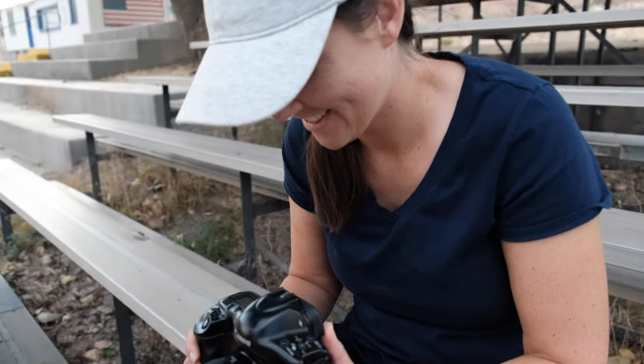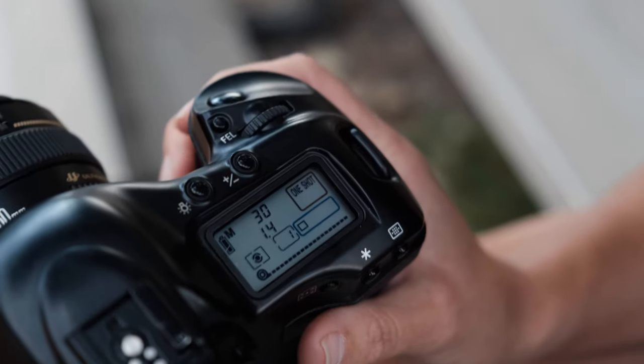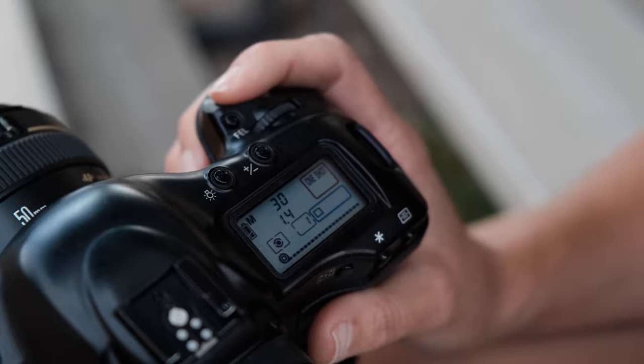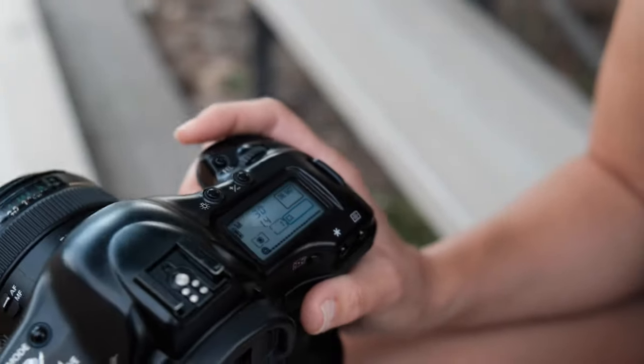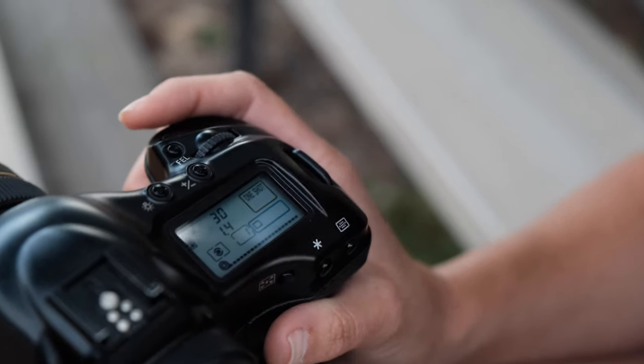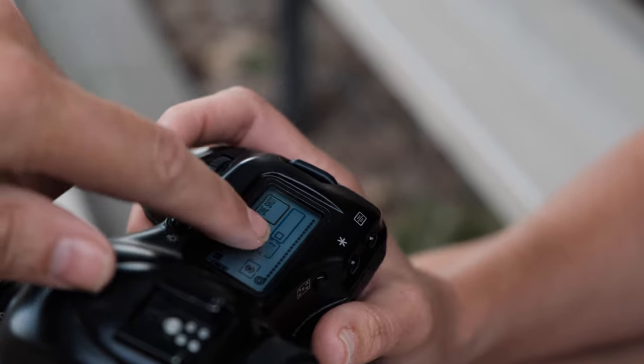I think that was a good sign. Don't you think that worked? I don't know. Does it say frame zero? It says one shot. One shot, but that means it's in one shot mode, doesn't it? Oh, wow. That doesn't mean you're on the first shot. That number right there is what frame you're on.